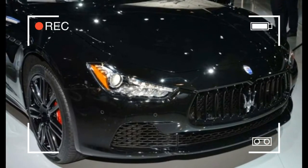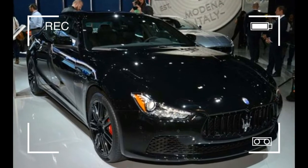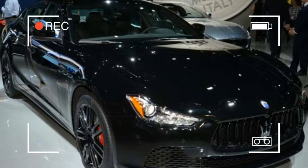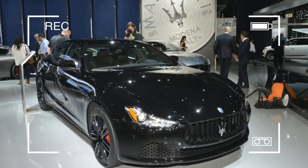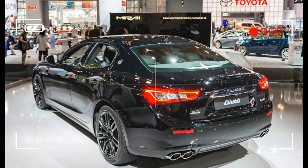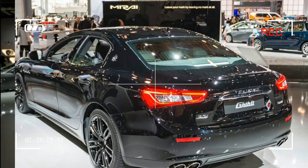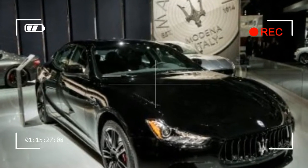Turning a standard Ghibli into a Nerissimo model will add $5,650 to the $72,850 base price. Doing the same for a Ghibli S or SQ4 will add $6,800. So you had better really like the look and the exclusivity to spring for a Nerissimo. Others should probably spec out a more common version.